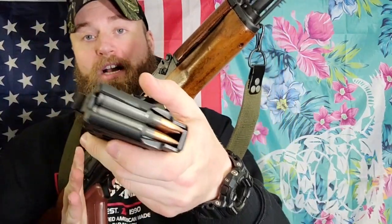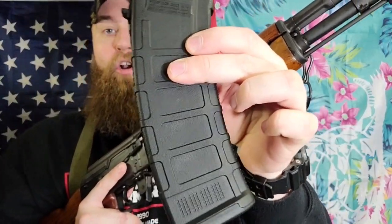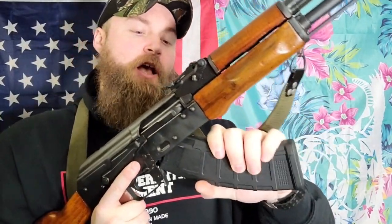On the 5.45 guns, I find that it's not as necessary or as important for them to be steel reinforced because the cartridge itself is more like a 5.56, which is why you get less curve to the magazine because it's more straight, narrow, it's smaller, it's lighter. So it doesn't cause as much stress on the mags, I found, as a 7.62x39 gun would, because those are chunkier, more tapered cartridges, and they have a tendency to spread the feed lips on the mags a little bit more easily.